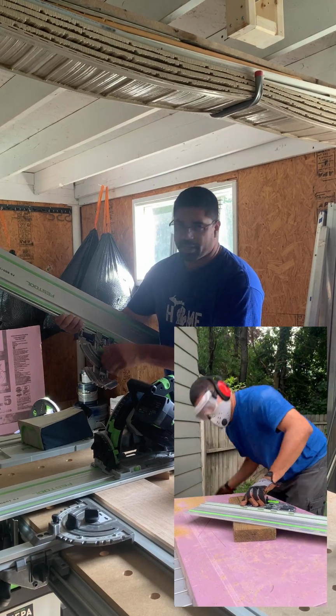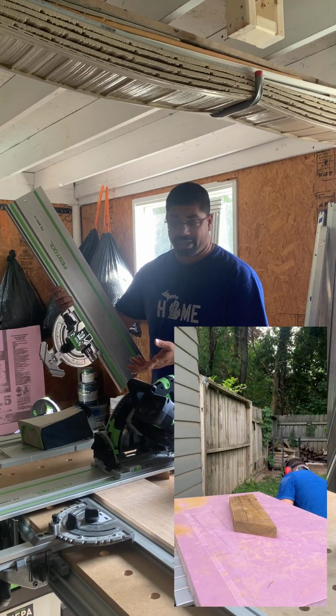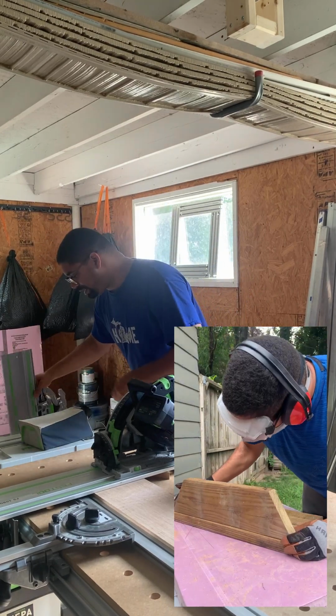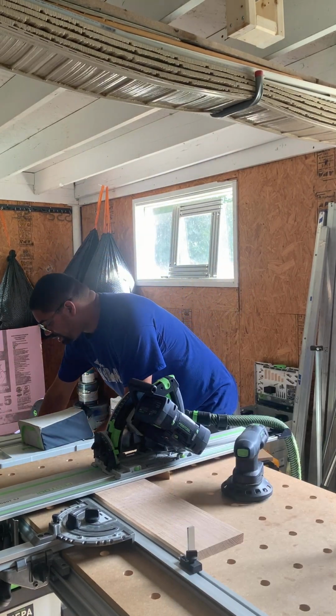Do I use those angles all the time? Not so much, but I actually used it yesterday. So I highly recommend getting the kit with that. It's a great option to increase productivity.